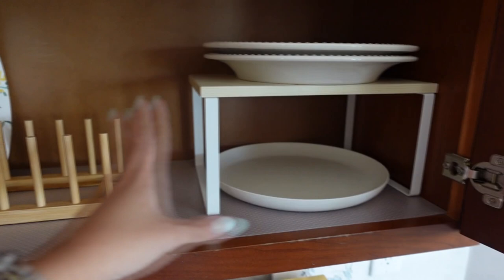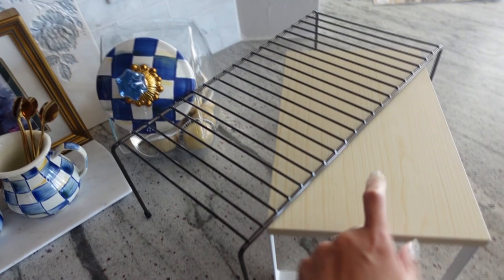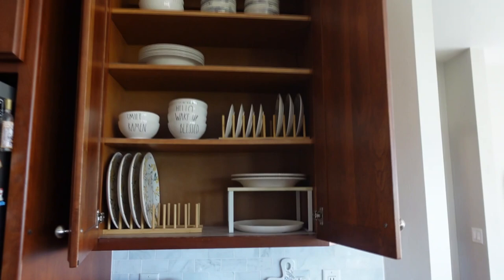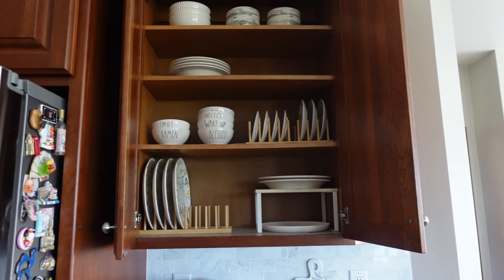But anyways, yeah, getting rid of this. I'm probably gonna use it elsewhere. Anyways, this and that was $16 as well, I believe, for a set of two. So I only ended up using one though. But I really love how this looks. You can see everything. Things are easier to grab. They're not all gonna be stacked on top of each other. So yeah, really like that.